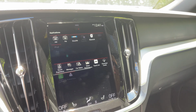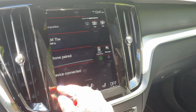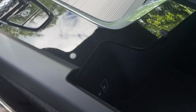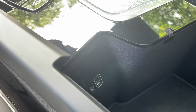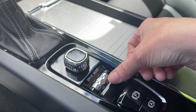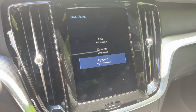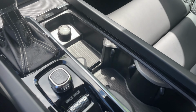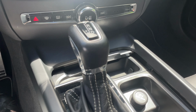And back over here, this is where you'll be able to plug in for Apple CarPlay or Android Auto. Once you do plug in there, that will light up, and you just plug in right here. The one on the right is the control for that, and the other one is just a regular phone charger. Your drive mode, adjustable drive modes, cup holders, a little more power, a little extra spot there.